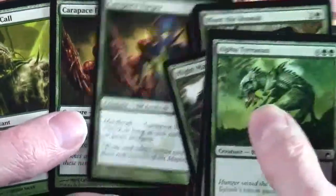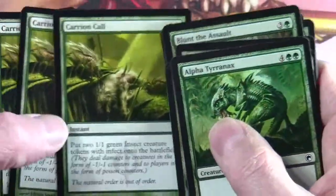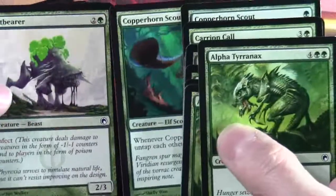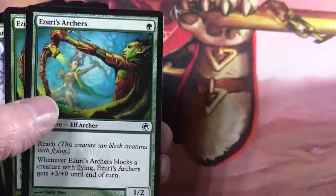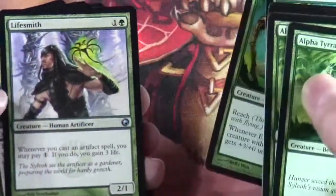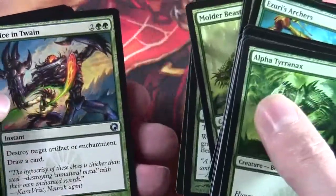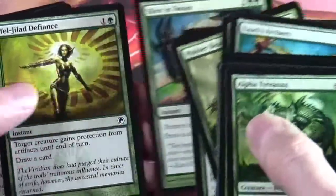Okay, another card with Metalcraft. Another card that generates tokens. Again, we're in green here, so we're seeing Infect again. Cystbearer, Infect on it. We've got a card with Reach. There's the signature Azuri card. Another Smith, Life Smith. They were a cycle out on common. Moulder Beast, trample on it. Slice in Twain, a way in green of dealing with artifacts or enchantments.